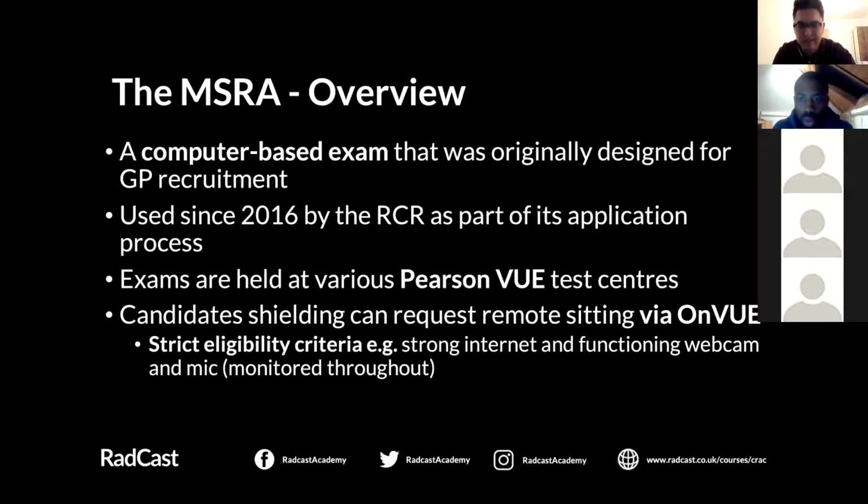So it's a computer-based exam, originally designed to help with GP recruitment. Then in 2016, and I believe I was the second cohort, Jamie and Uzi were the first year where it was a pilot, but I think the second cohort was officially used as part of my ranking, where the RCR, the Royal College of Radiologists, started to use it to help shortlist candidates for interview, and then also it became up to 1/3 of the ranking for the candidates.